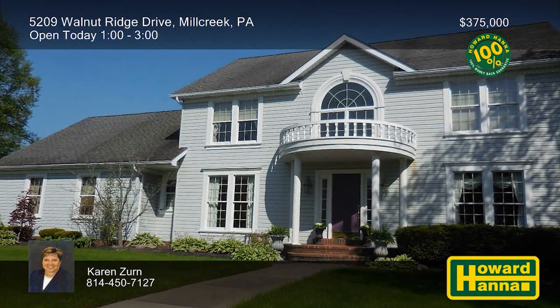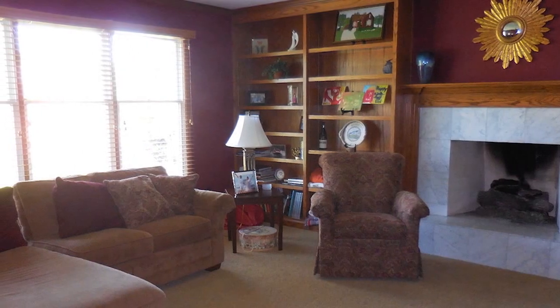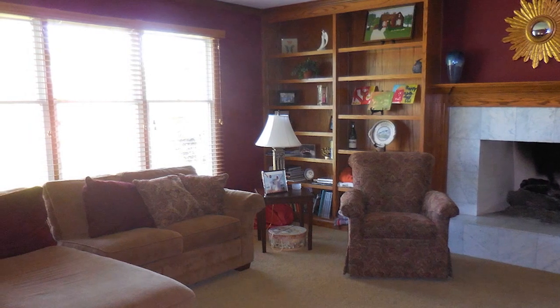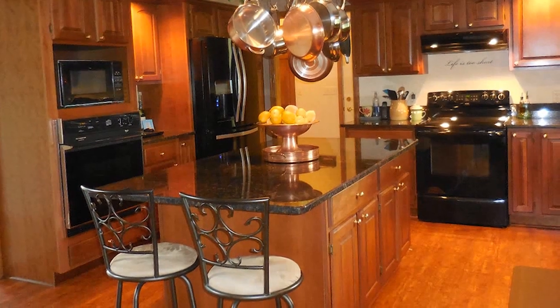Check out this beautiful Lombardozzi-built home. The interior offers decorative crown molding and gorgeous woodwork. You will love the great room with wall-to-wall built-ins and gas fireplace for warmth during the cold, wintry nights. The spacious and fully appointed eat-in kitchen includes two ovens, granite counters, and large center island offering loads of prep space.